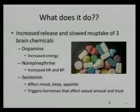So what does it do? Well, it increases the release and slows the reuptake of three brain chemicals. Dopamine, which is going to increase your energy, norepinephrine, which is going to increase your heart rate and blood pressure, and serotonin, which is going to affect your mood, sleep, and appetite. And serotonin is also going to trigger hormones that affect sexual arousal and trust. So basically, you've got a person with lots of energy, high blood pressure, high heart rate, happy mood, not wanting to sleep, not wanting to eat, who's sexually aroused, and very trustful. Kind of a scary combination right there.